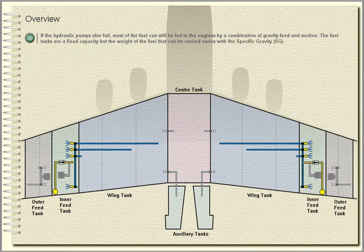If the hydraulic pumps also fail, most of the fuel can still be fed to the engines by a combination of gravity feed and suction. The fuel tanks are a fixed capacity, but the weight of the fuel that can be carried varies with the specific gravity.